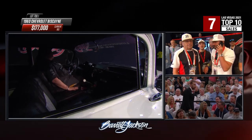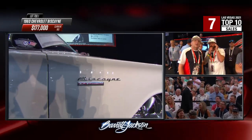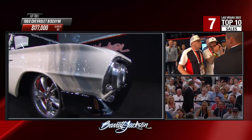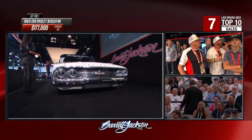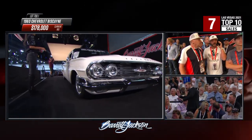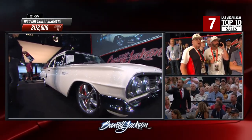Closed in on $200,000. We're at $177,000 right now. Wow. Well, it still does have the fins. Of course, a few years after this, the Impala goes finless. But, boy, that's quite the number there. Hey! Oh, that was the longest pause, wasn't it? Thought he'd sold it. One last bid came in. It was at 177. It went up to 178. Now they're trying to figure out whether they want to keep going up.